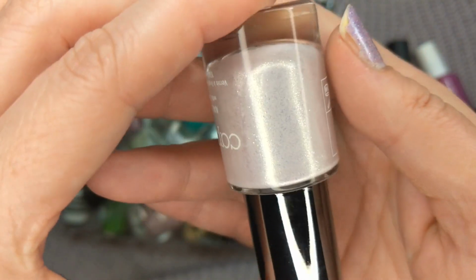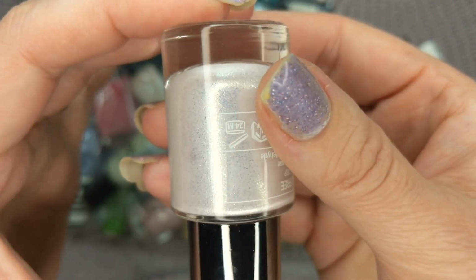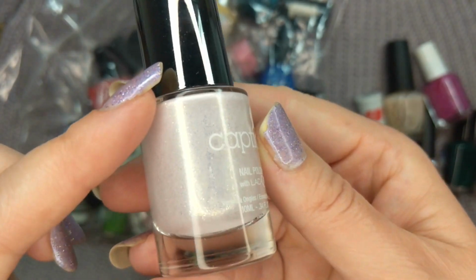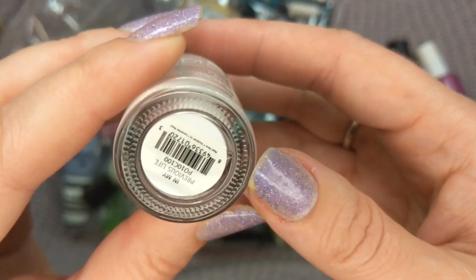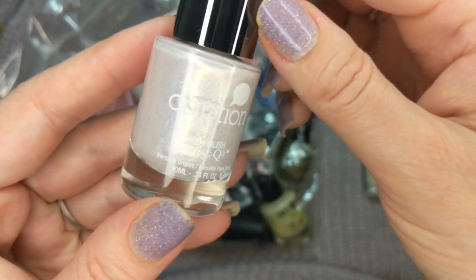sort of goes between a gold and a very light icy blue. So I thought this one was a very nice option for when I was looking for sort of a pearly color. So another beautiful one that I look forward to trying next winter, and that again was In My Previous Life by Caption.